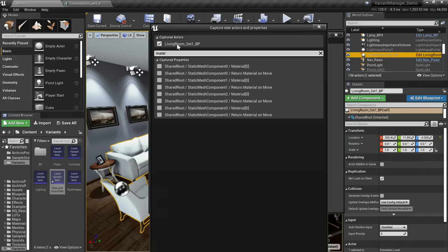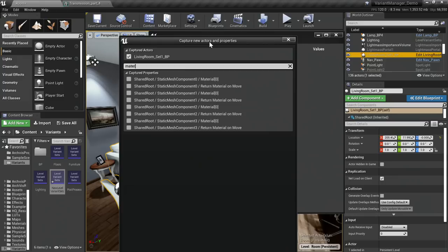Actually, you can see multiple ones here because I selected the level set blueprint, which has all these objects. Sorry, multiple windows. But you can see them all highlighted up here. Sorry about that.